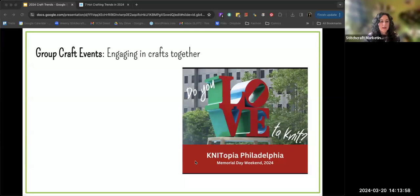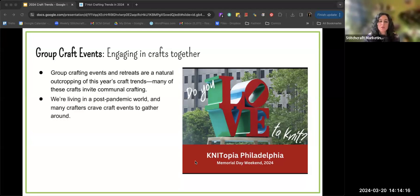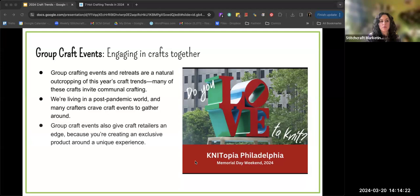For our next trend, we have group craft events. This is our final trend, and this is all about engaging in crafts together. Group crafting events and retreats are a natural outcropping of this year's trends. Many of these crafts invite communal crafting. We're still living in a post-pandemic world, and many crafters crave events to gather around.